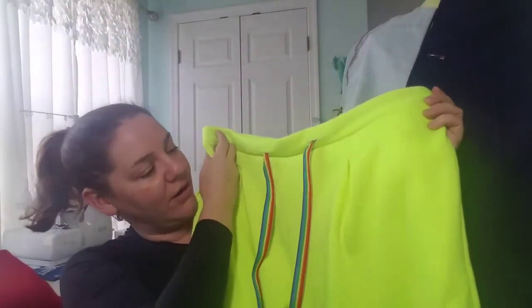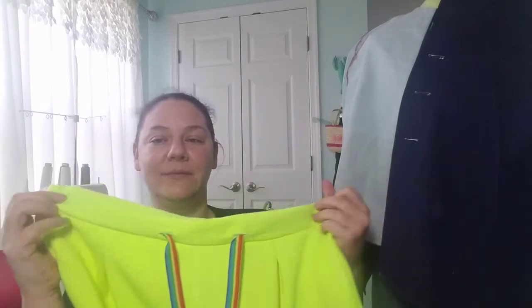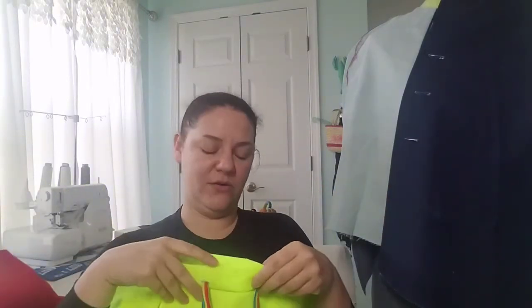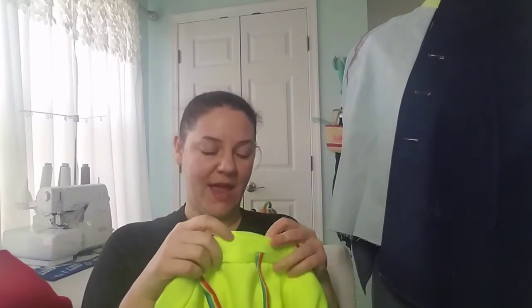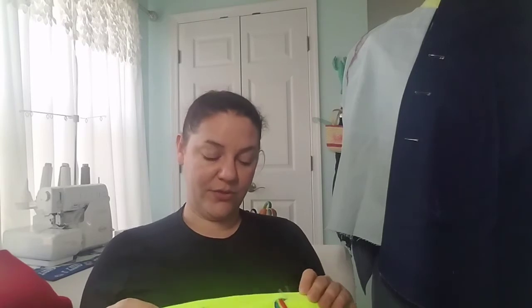Anyways, I put the waistband on, and I must have made a mistake with my seam allowance because it called for 1.5 inch elastic in here, and that is what I bought. I double checked the package. It does not fit in this channel. So there is no elastic.